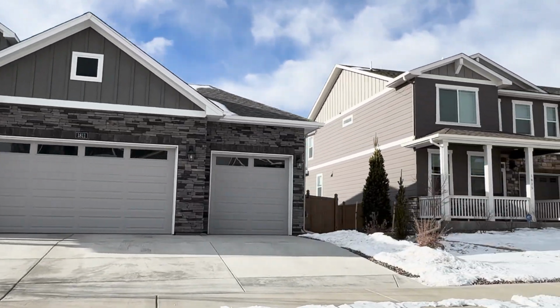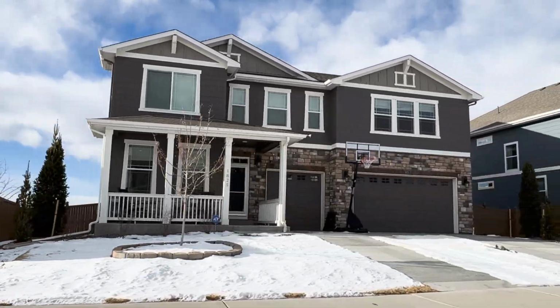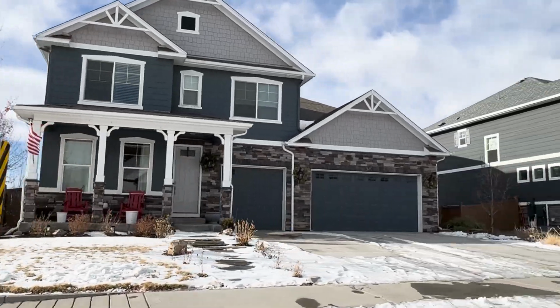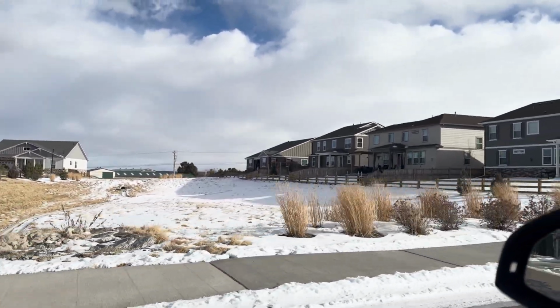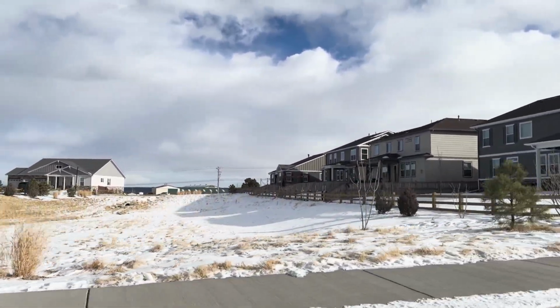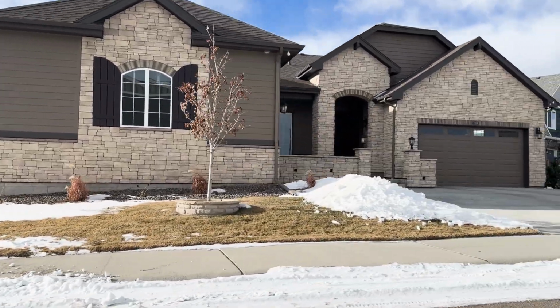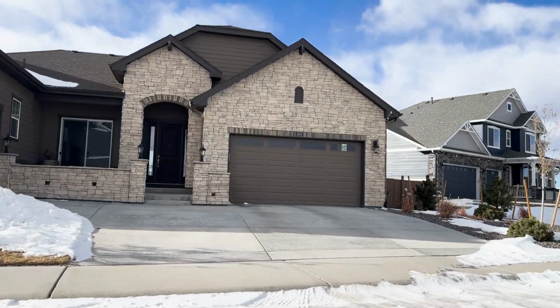Now, the average price home in the Terrain is $746,000. And there are a few townhomes or duplex communities here as well, and those go in about the mid $500,000 range. There aren't any condo complexes in the Terrain that I know of. It's mostly a single family home, tract home community.